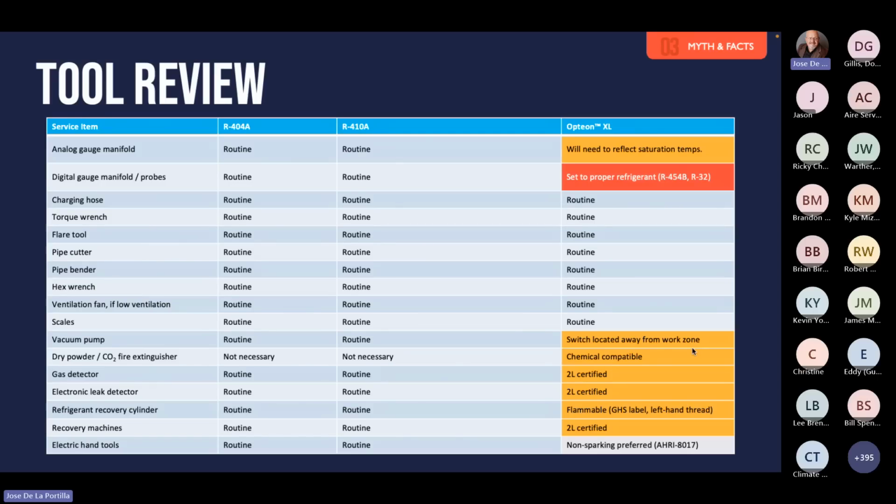Okay, fire extinguishers, they have to be chemical compatible, but I think most of us probably have chemical compatible fire extinguishers already. Leak detectors, of course, have to be A2L certified. They need to sniff that leak out. And recovery machines need to be A2L certified as well, right? But again, a lot of these are already there. So just contact your manufacturer, look up on their website and see, do my tools meet the requirements for A2Ls?